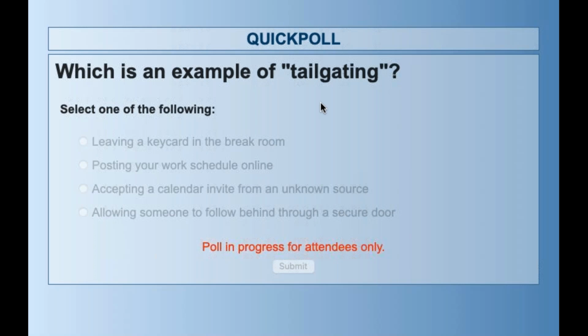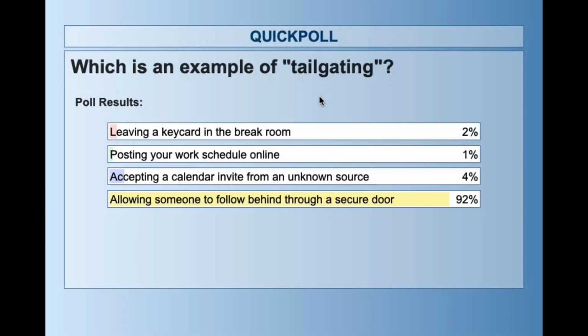All right. Thank you for that. With that, we'll go ahead and close down the poll question and share the results. It looks like 92% said allowing someone to follow behind through a secure door. That is correct. Tailgating is most often allowing someone else to enter a secure area using your badge, credential, whatever it is.